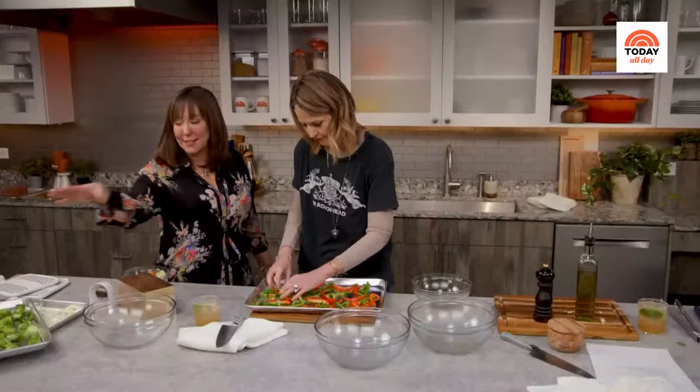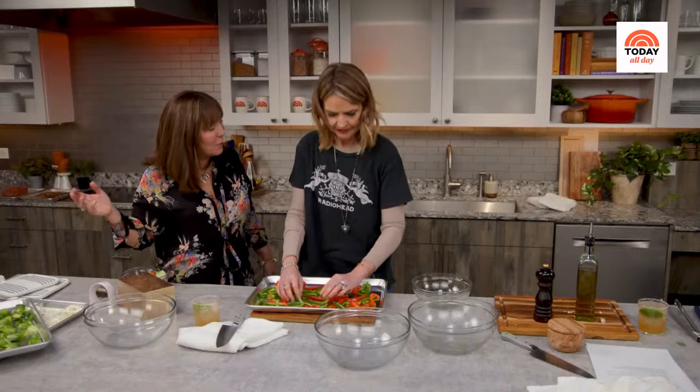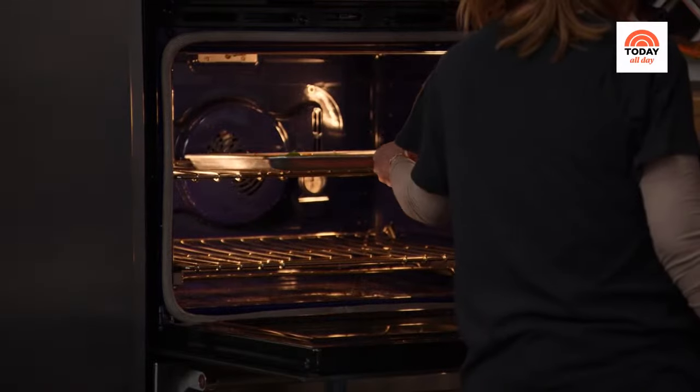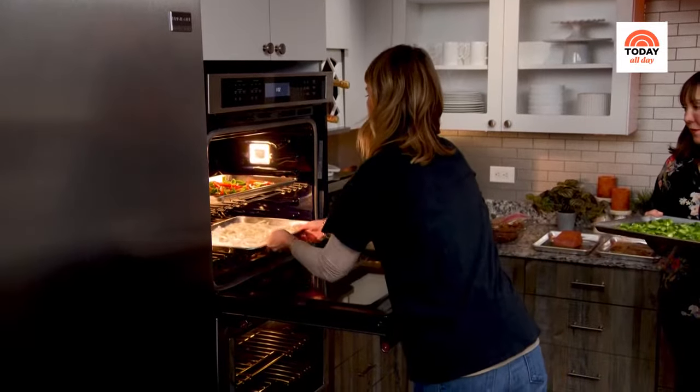And why are we doing three pans again? Because they're all going to cook at different times. Otherwise, the Brussels sprouts are going to be raw, these are going to be overdone, and the onions are going to be burnt, and we cannot have that. And so now we'll go in the oven with these. Why don't we put peppers and onions on top, and then we will do our sprouts on the bottom.